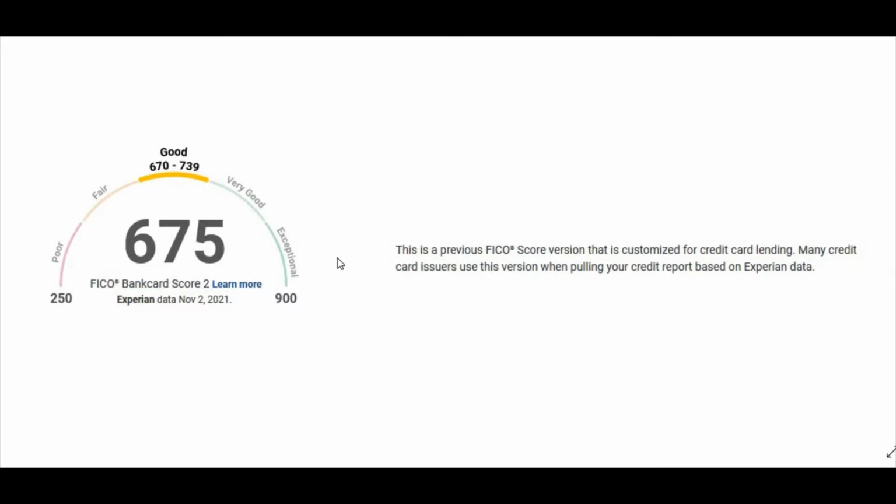So here's the FICO 2 score. It's still good. It's at a 675, and this is for November 2nd. All right. So this is the FICO 2 score, 675. Still good. So I don't think a bank is going to frown up too much for it. But remember, I always tell you, your credit life really begins at 680. You can get some things done with a 675. You can get quite a few things because you're in a good range. But it really begins when you hit that 680 mark.